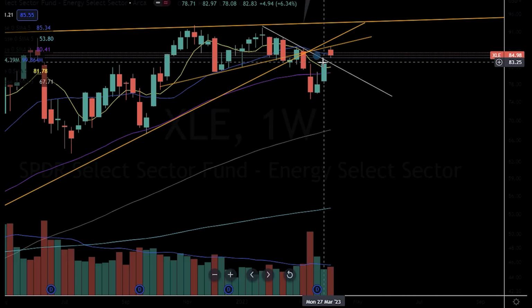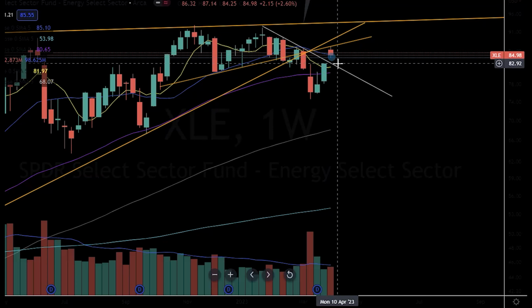And then once it closes that gap, that's going to be the big test for XLE. Can the bulls and the oil price hold up, or will the economic deterioration of all the data we're getting start to send oil back to the downside? There's a lot of bullish momentum and bias starting to form in the XLE.